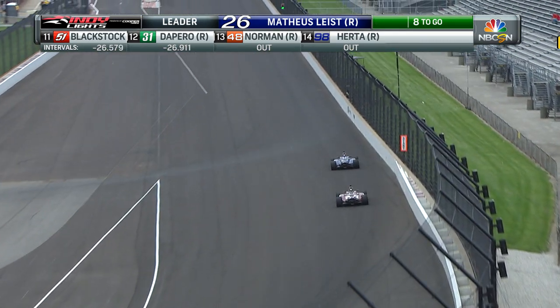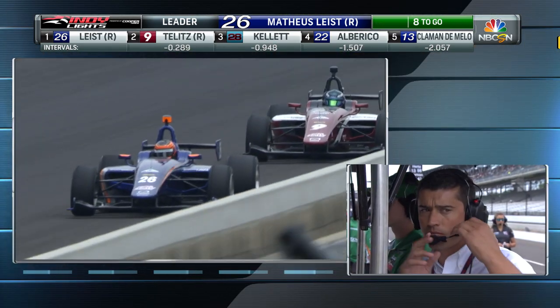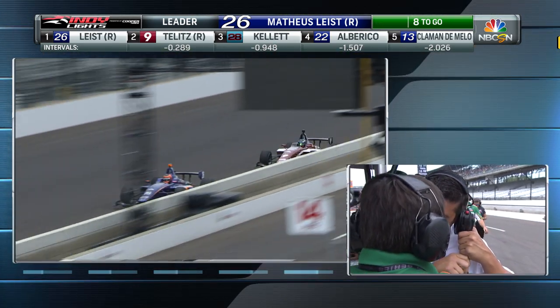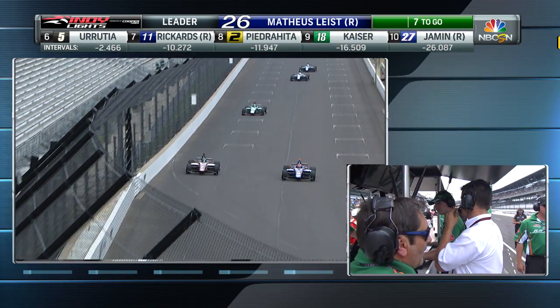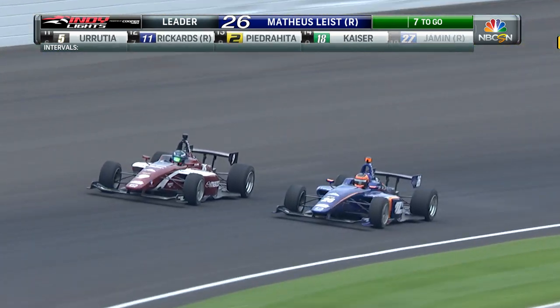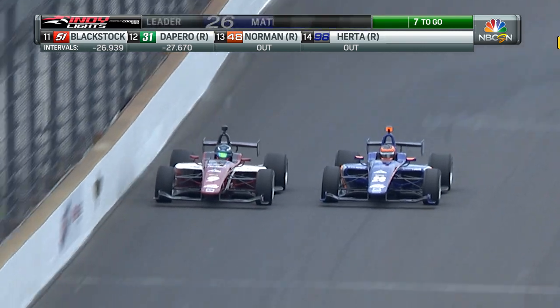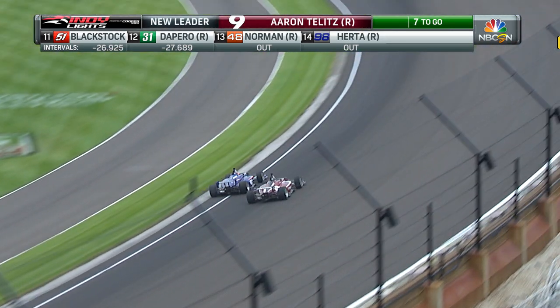While we watch this, let's check in with Katie. And you guys have been talking about how hard Mateus Laist has been to get around, and Aaron maybe giving him a hard time trying to get that lead. Their team just came over the radio and said, we need you to go lower in one and three, as you see Aaron Tielitz make a pass for the lead, Kevin. Side by side, Tielitz in the soul red car to the outside. The blue car in the low line is Laist, who has dominated this race so far.